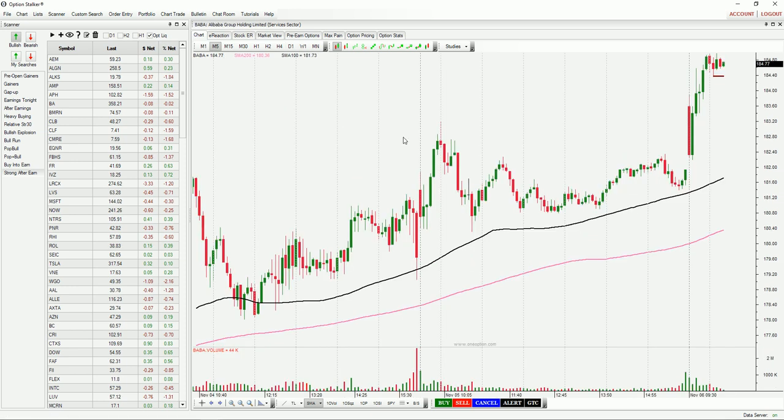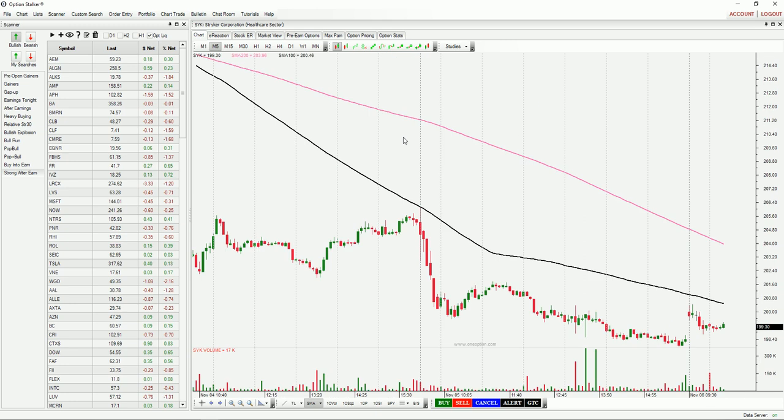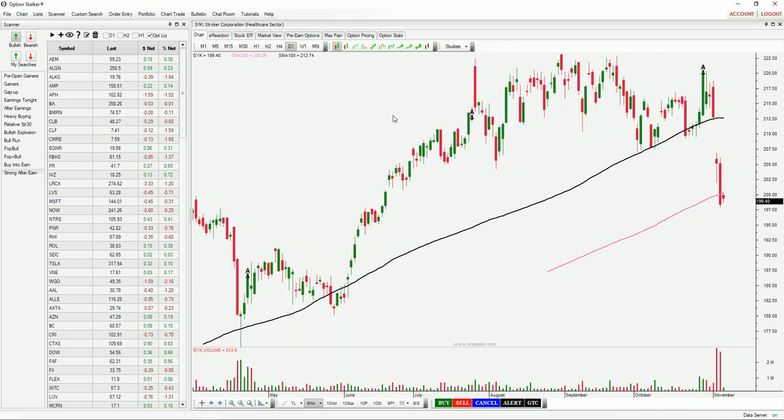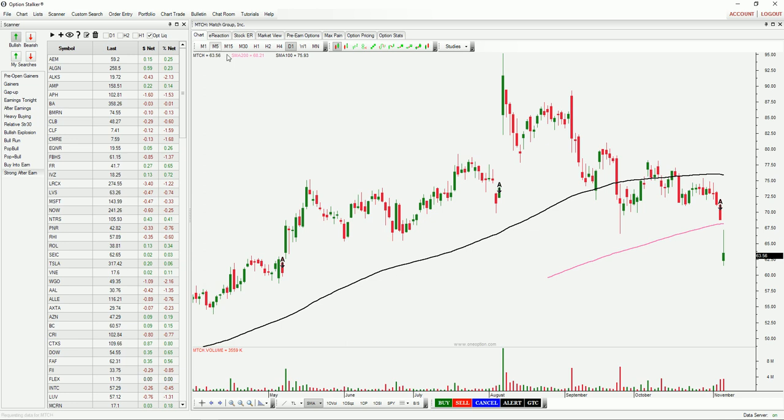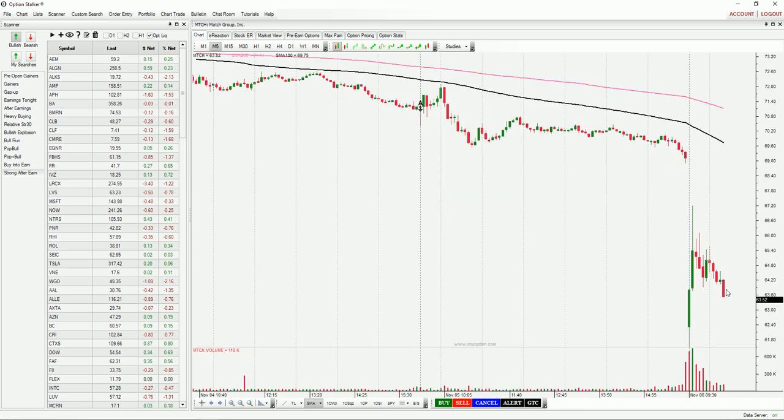Now your shorts, I like SYK. Let's take a look at that daily chart. As long as it can stay below that 200-day moving average, I like it. MTCH just gave me an alert on the downside. I set my alert, and there you go. That's a good short right here, right now. I would have been shorting that already right up in this level when I got that alert.